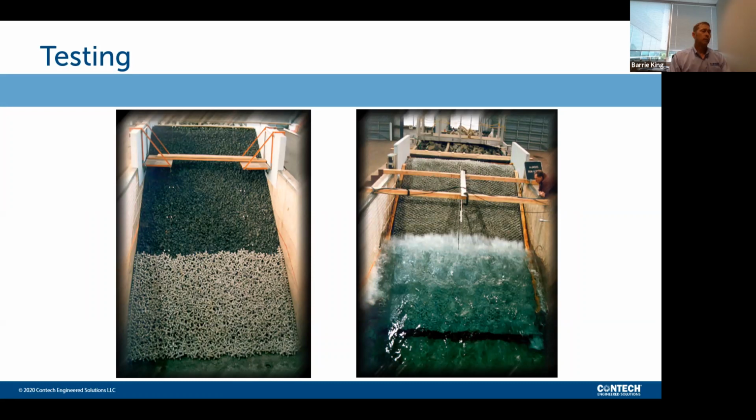So testing, we have to make sure they work, right? And that means laboratory testing. What you're looking at here in this slide is the Manly Hydraulics Laboratory in Australia. Those are just 2 snapshots of those units being tested to combat wave attack, plunging waves on an abutment or an embankment face rather.